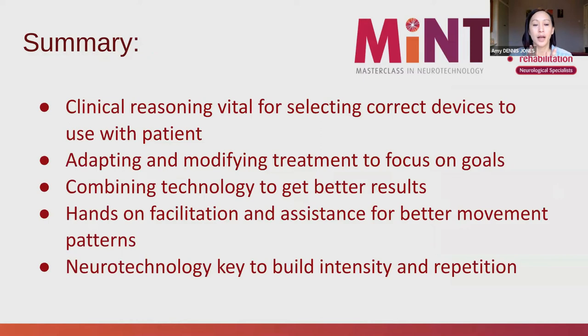So I think from a therapist point of view, clinical reasoning is vital to allow you to know your device as well, to be able to think about which is the right device to use for that patient, but also for that specific activity that you're trying to focus on. And then being able to be confident with the device and your clinical reasoning to be able to adapt, modify, maybe combine different technologies and get the results that you're after. And there's still a massive need for the therapists, for our skills, to be able to find the right level of challenge, the right level of repetition, but also sometimes, with the devices we'll talk about a bit later, the limitations with some of these devices is you still need to provide some hands-on facilitation and assistance to get those better movement patterns that we're after.